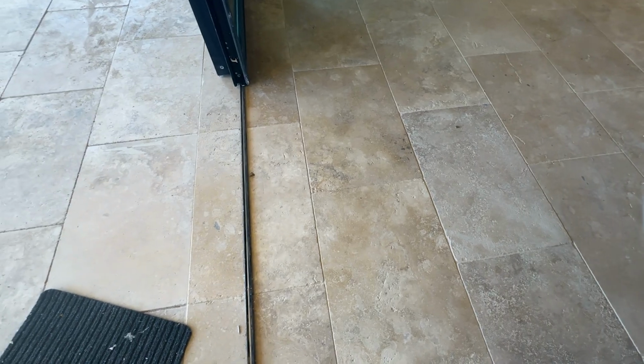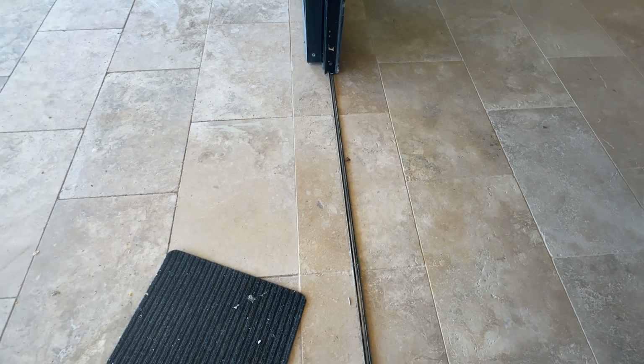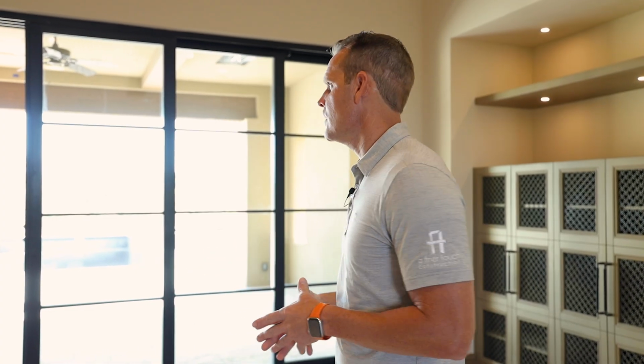So we worked with the flush transition. Part of the benefit of doing that is we had this large overhang and these patio heaters out here. So we'll come back to that on another video about how we do these thresholds and the benefit for our clients, especially as they're entertaining.